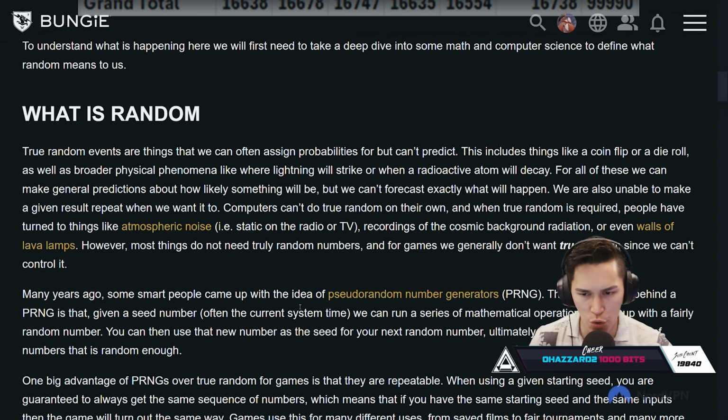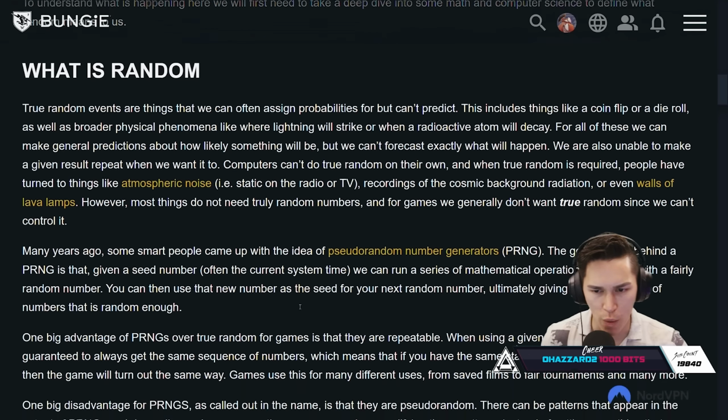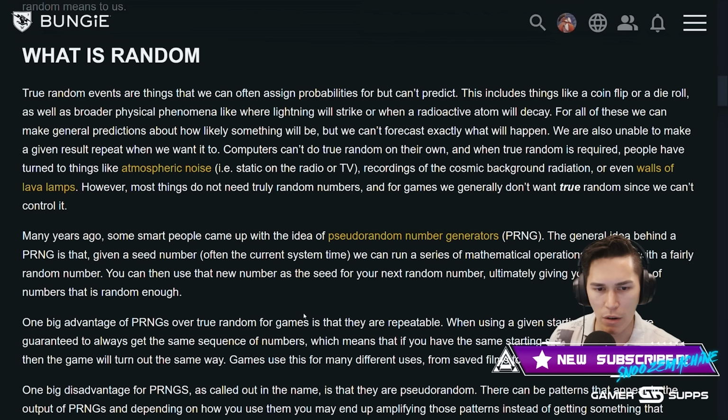Computers can't do true random on their own. And when true random is required, people have turned to things like atmospheric noise, that is static on the radio or TV, recordings of the cosmic background radiation, or even walls of lava lamps. However, most things do not need truly random numbers. So for games, we generally don't want true random since we can't control it.